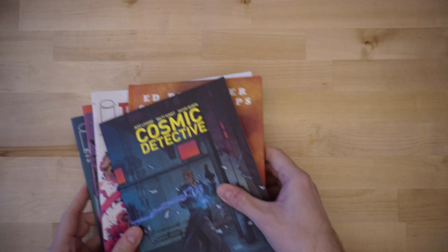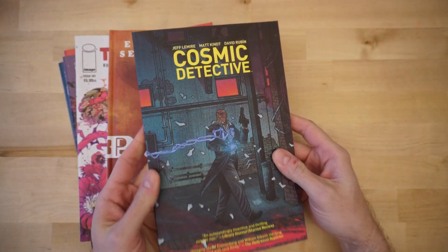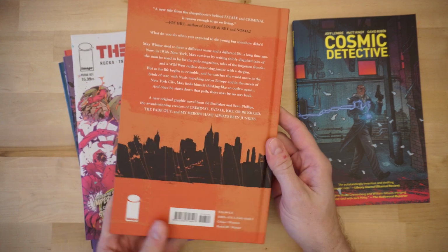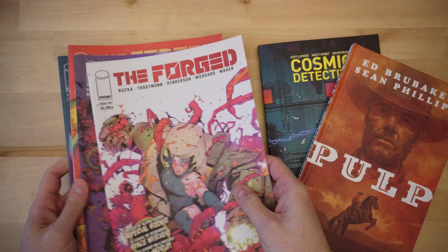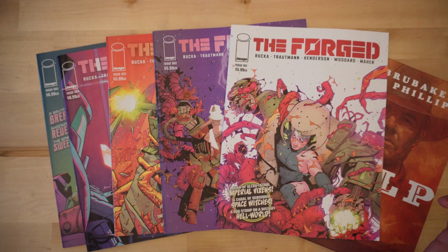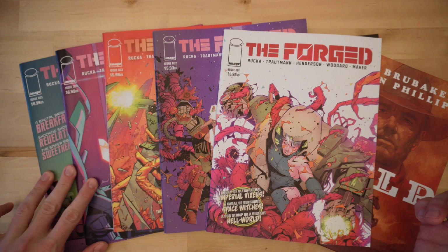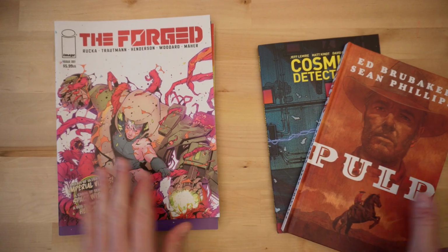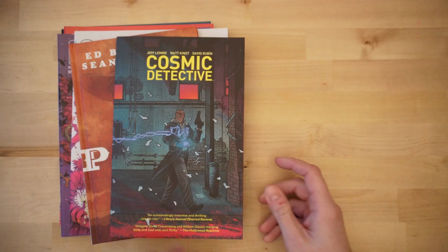I have plenty of bundles for you indie guys out there. We're going to start with Jeff Lemire's Cosmic Detective. This is the trade paperback, the softcover. We have Ed Brubaker and Sean Phillips on Pulp, hardcover. Actually, really good story. So is Cosmic Detective. If you haven't read those, you can try them out right there. And then we have the first 5 issues of The Forged. This is a really cool story. It's about some space cadets just trying to protect the universe, protect their society and everything, and lots of drama, political stuff going on. Really great story from Image right there. So we have 1 through 5 of The Forged. We have the hardcover of Pulp, and we have the trade paperback of Cosmic Detective.